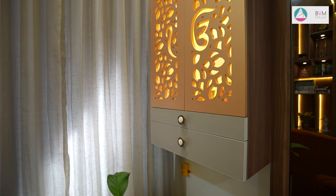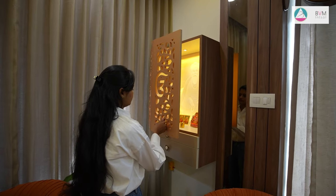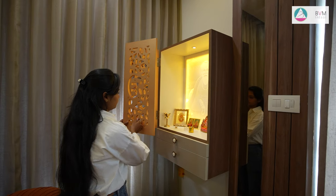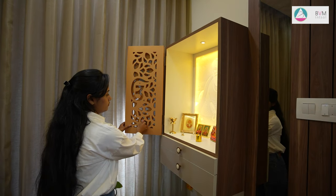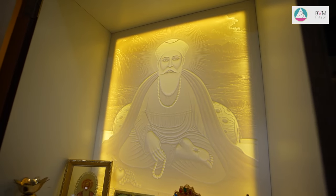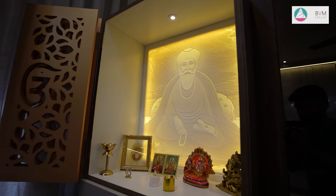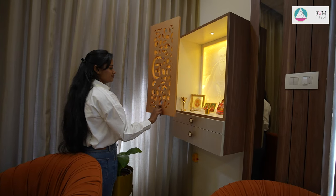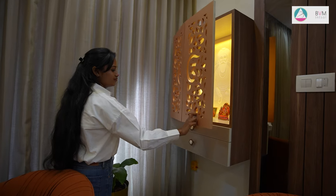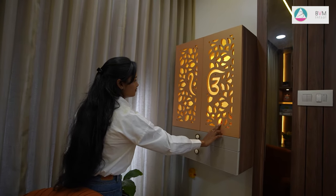The small mandir is a beautiful blend of tradition and modern design, with a CNC cut jali shutter featuring a custom Vaheguru sign intricately crafted into it. The golden paint finish and designer knobs add a touch of elegance to the piece. Below the shutter, a tray and drawer provide convenient storage for puja materials.